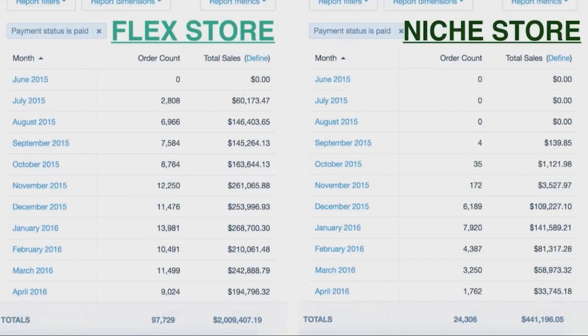So all of these gurus that are out there are preaching and training that you build a zillion niche stores, and that sucks because A, it's more work, B, you have to put more effort into management, and C, you really want to build one big brand that becomes extremely valuable. And that is why I like flex stores.